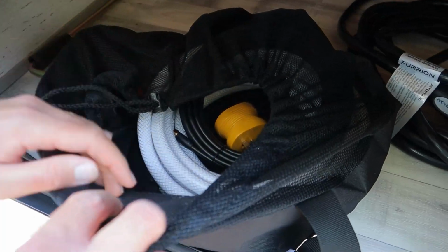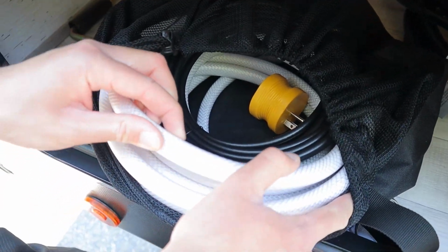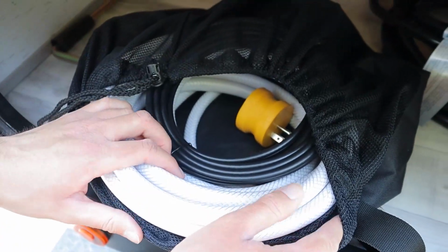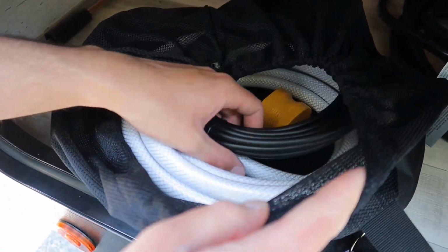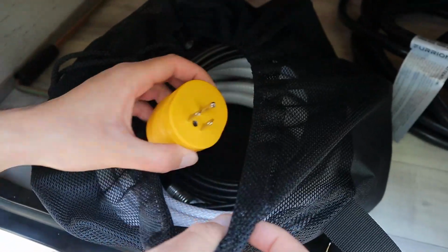Next up, we have this little bag over here where we've placed a few more things. We have this white hose here. This is our fresh and city water hose. I'll get to all of these where you'll plug them in later on. Then you also have your black wire. This is your TV cable. And then you also have a 30 amp to 15 amp adapter.